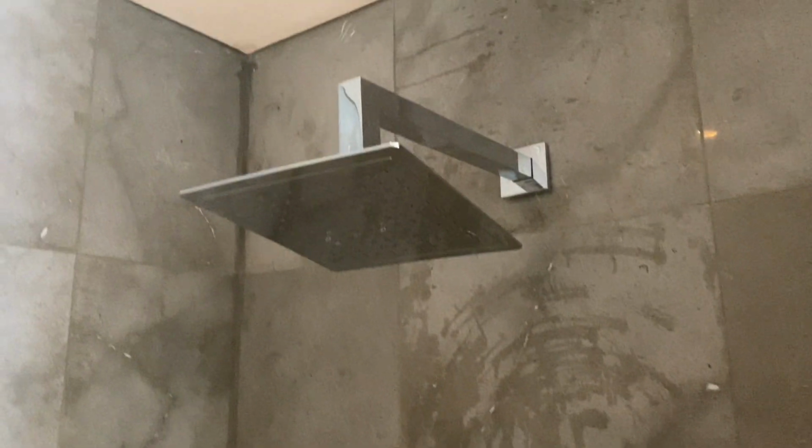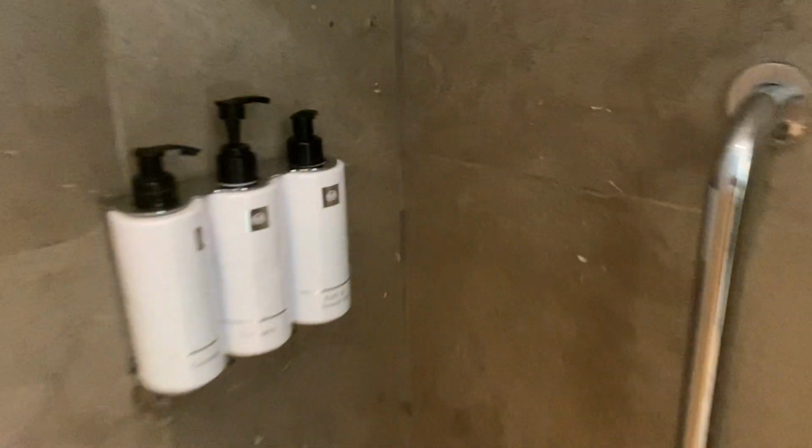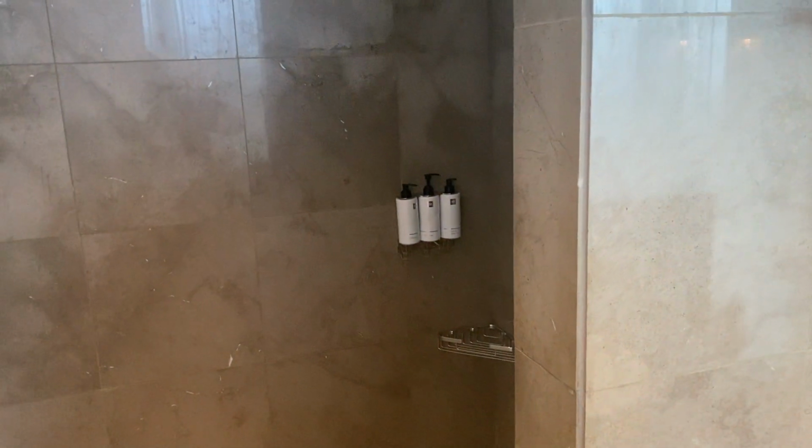Yeah. That's the shower with the rain shower. Have you got the light for that? Yeah. Put on the light here. Yeah. For just under 100 Jordanian dinar for two people, no breakfast. It's fine.